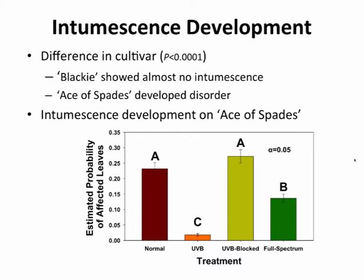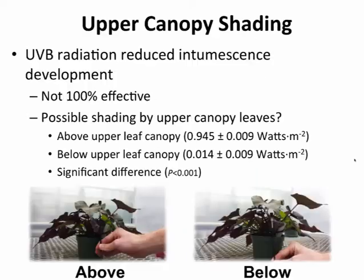So it did seem then that a little bit of UVB was indeed helping to minimize the occurrence of this disorder on ornamental sweet potato. But it didn't completely prevent the occurrence of the disorder. So a bit of UVB radiation was not 100% effective in preventing the occurrence of intumescence.